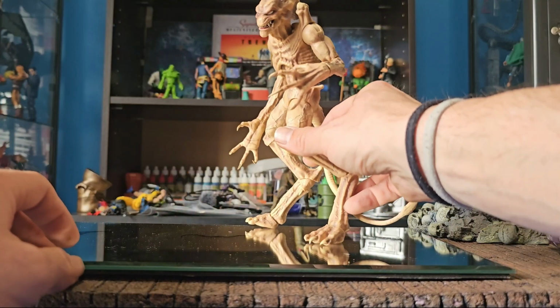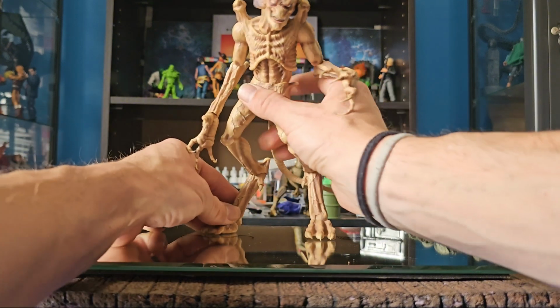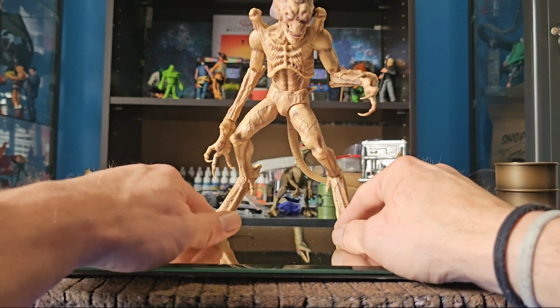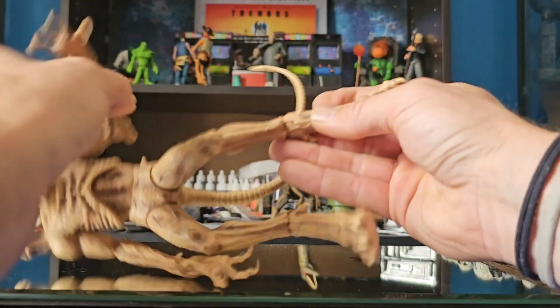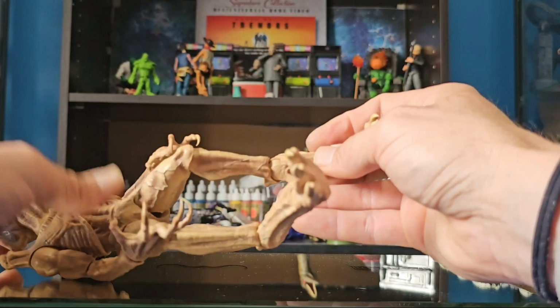This is literally as far back as his legs go, and I don't honestly think it needs to be anything more than that. I don't think it should go above what an actual human could do in this suit. So it works out just great for me. But you do get a nice swivel in the foot. You get your swivel, you get your up and down. Whoop. I did have to heat this thing up like a mug just to be safe so it wouldn't break.